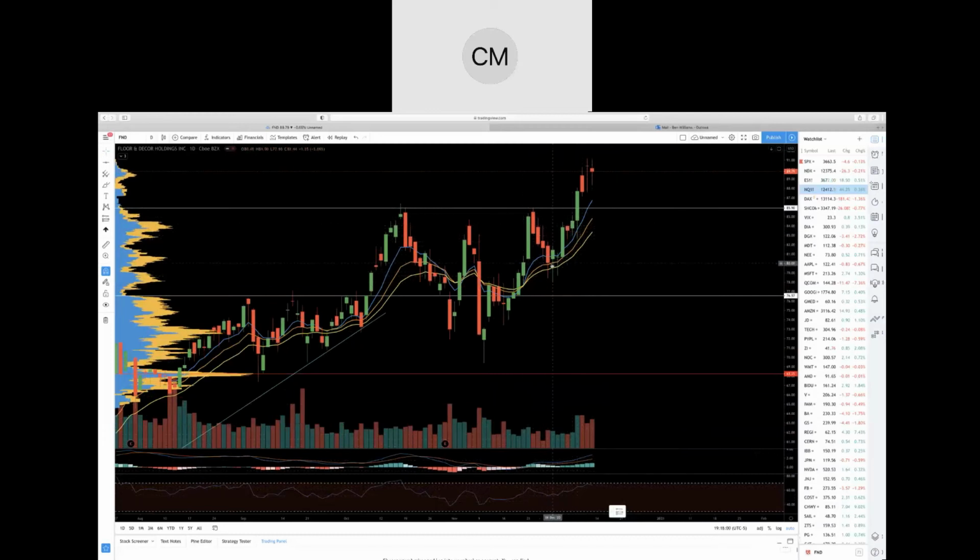These moving averages still separating all the way up. Nice reaction off of that volume node, and that's generally what I'm looking for in most of my trades. I pick out levels based on these volume, and then I want to see price reaction off of that. So we'll see what the week has in store for us.